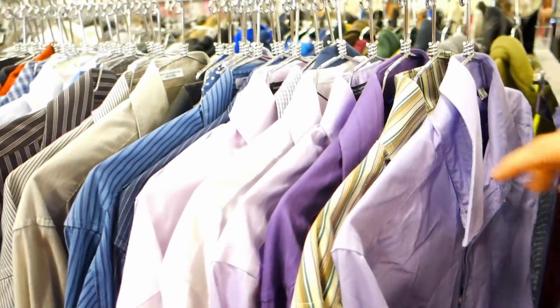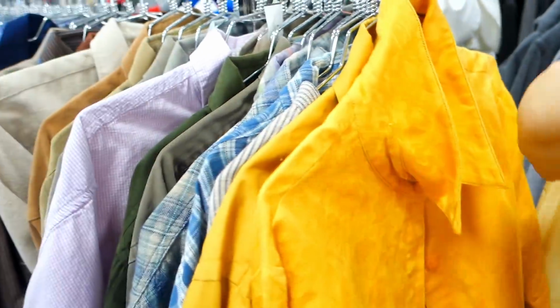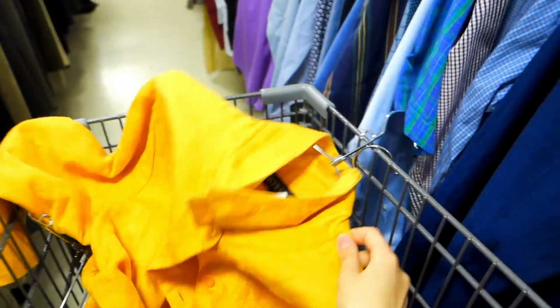And right away, what I love, if you guys are not into any of the dark colors, you can just skip this entire section and head into colors that you prefer. My obsession with yellow continues. This looks like it could be styled pretty cool actually. Let's try it out.